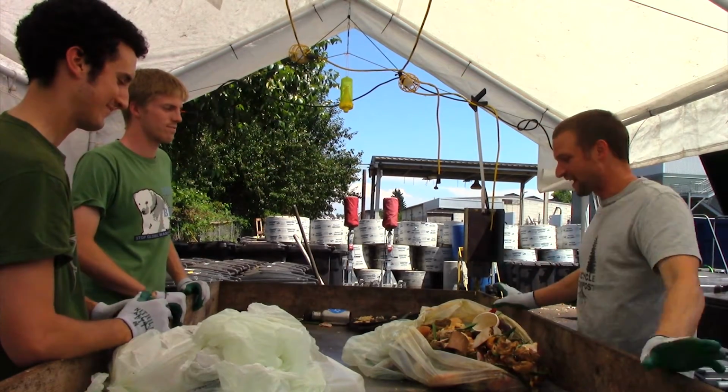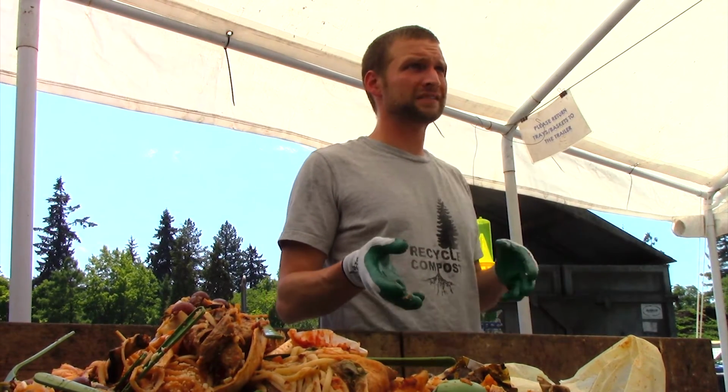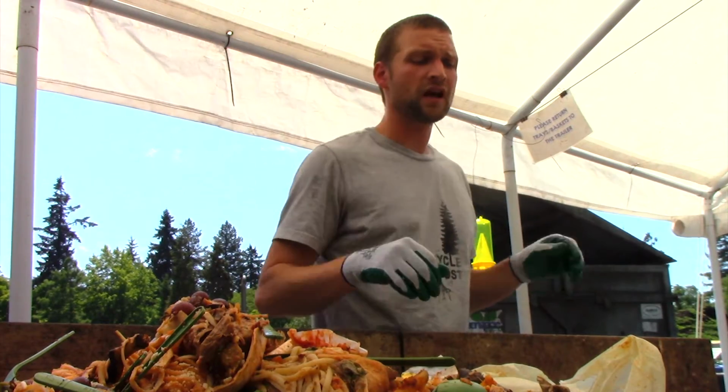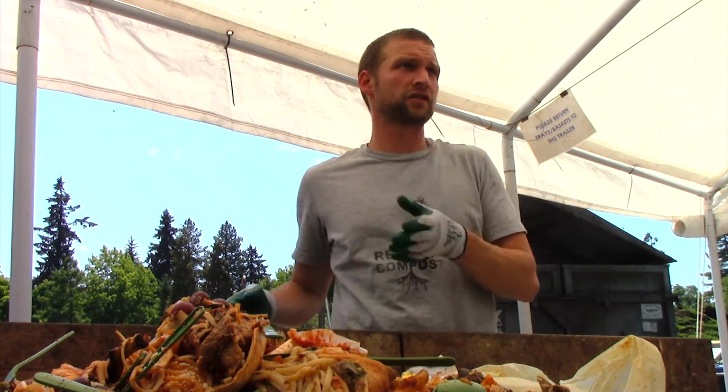Nice to meet you. Let me show you how to sort compost. You pull contaminants out of the food waste. Contaminants are things like plastic bags, plastic trays, sushi boxes, foil wrappers, and you put them either into the recycling or into the trash, depending on what it is.